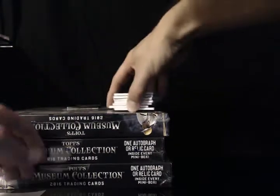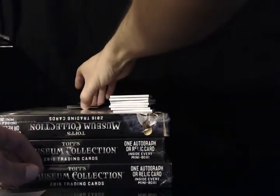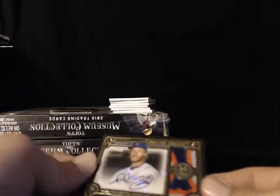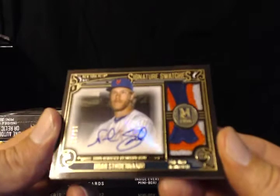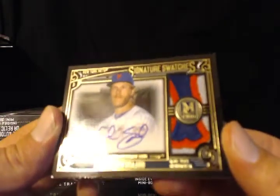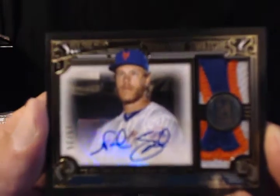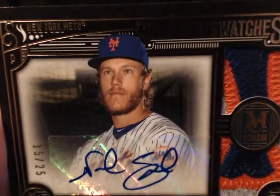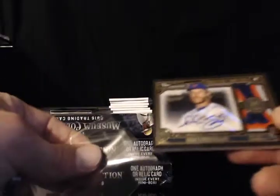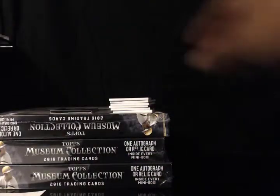I saved the frame for last. For the Mets, signature swatches. Damn, some nice ones there. 15/25, Noah Syndergaard. Sticker auto. Yeah, dude, somebody told me that the only team worth getting was the Mets in this. Starting to see why he said it.